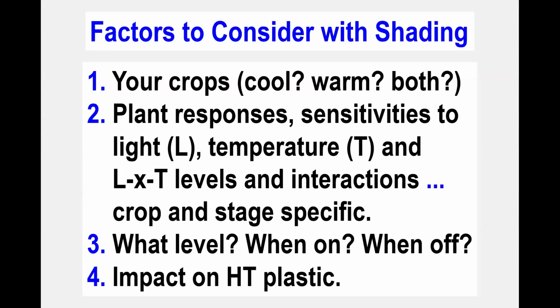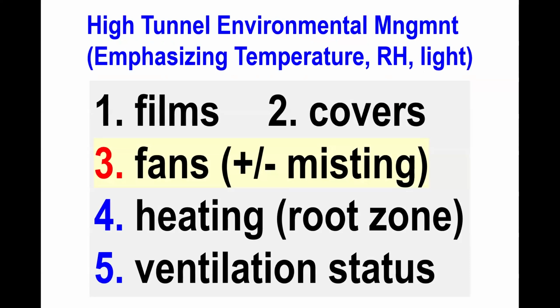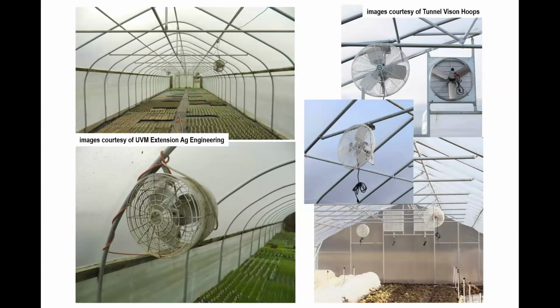And it can actually impact the plastic itself. I don't want to say prematurely aging it, but there's a contact effect, if you will. Fans, just a moment on this, with or without misting. We always like to see air movement in the tunnel.